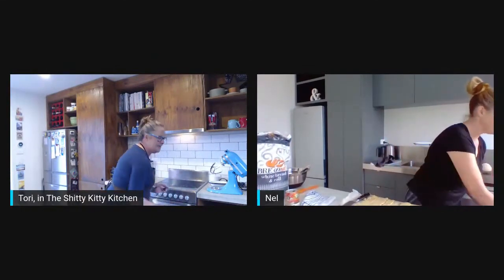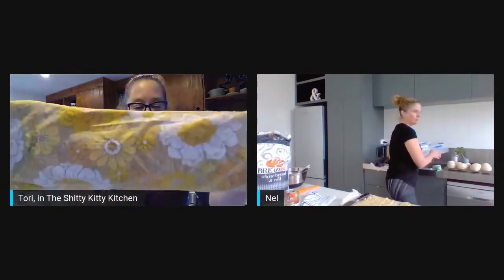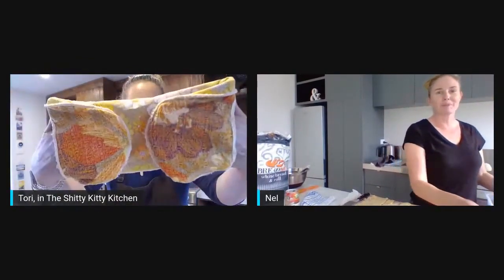Okay, I think my cupcakes are done. Look at this retro little oven mitt thing. Oh, cute.